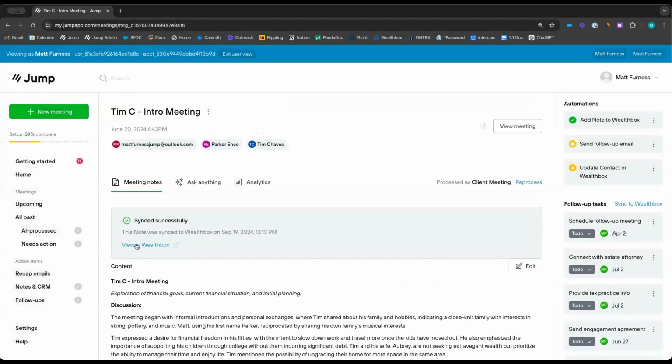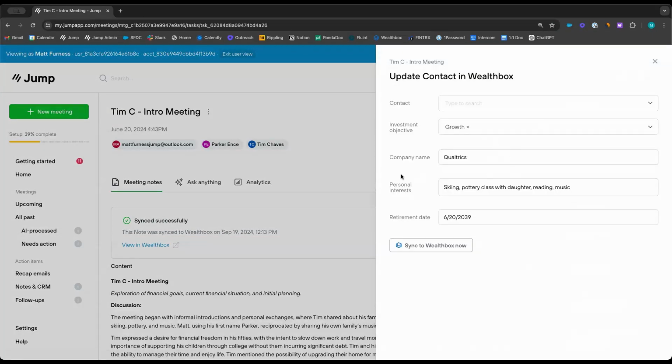And then that will appear as a hyperlink to go view in your Wealthbox or Redtail. We can also update the contact. So if you have any sort of fields that you find yourself just manually updating every single time you have a conversation, we can pull those in and easily update some of those for you.